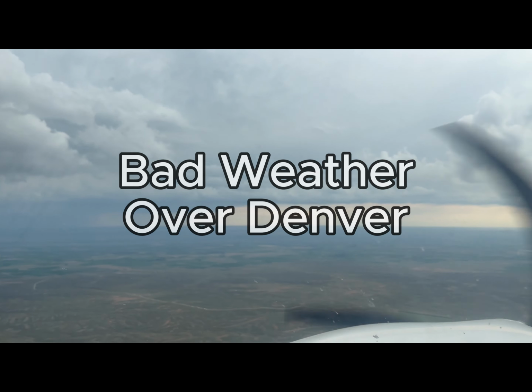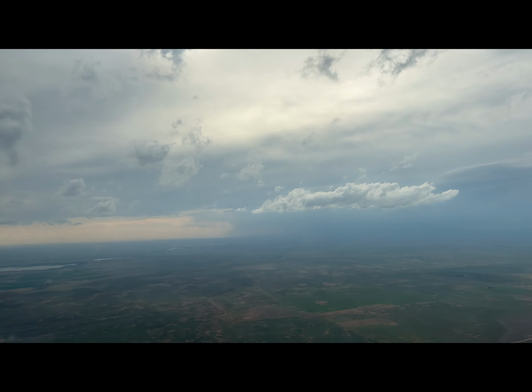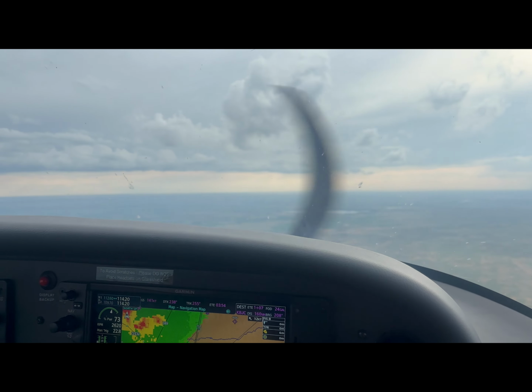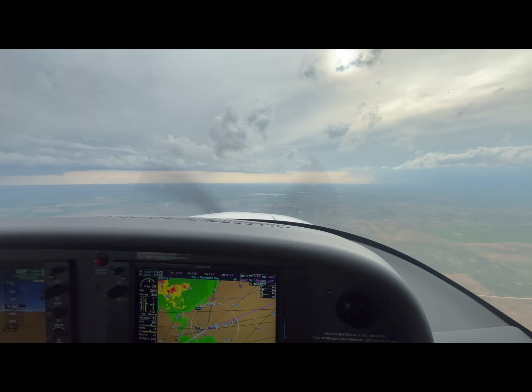So what I decided to do is, after leaving Valentine, Nebraska, to fly direct to the Scotts Bluff VORTAC, then to the Cheyenne, Wyoming VORTAC, and then down to Rocky Mountain Metro Airport. So these were some of the views I was seeing out of the plane as I flew towards the Scotts Bluff VORTAC. And it was interesting because there were some airliners that were diverting from Denver International to Scotts Bluff.